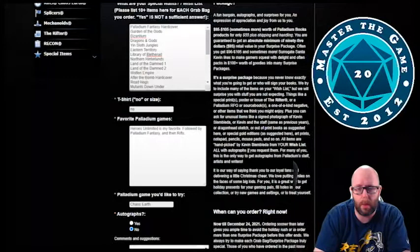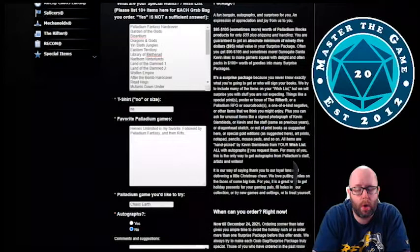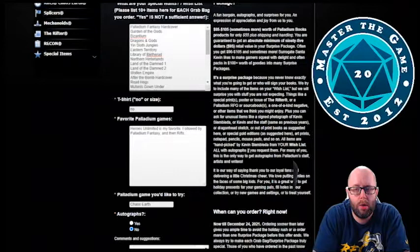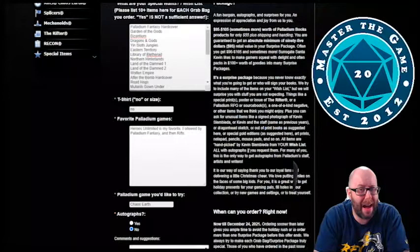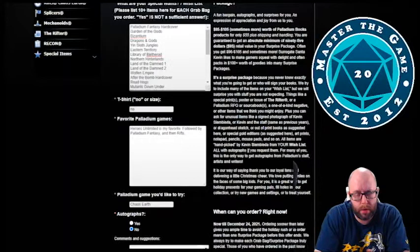So $95 to $105, sometimes more, worth of Palladium Books products for only $55 plus shipping and handling. You are guaranteed to get an absolute minimum of $95 retail value in your surprise package. Now, to give you an idea, some of these books are $25, $30. Their core books are not extremely expensive. It's black and white art. It's very common for you to get 3, 4, 5 books sometimes in these boxes. So again, it's well worth it.